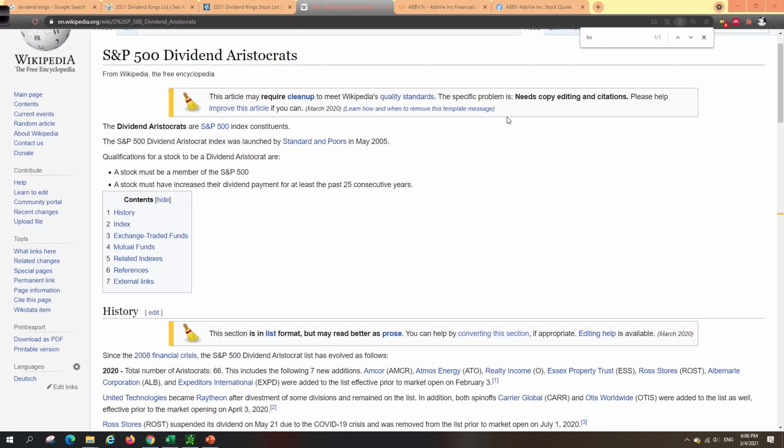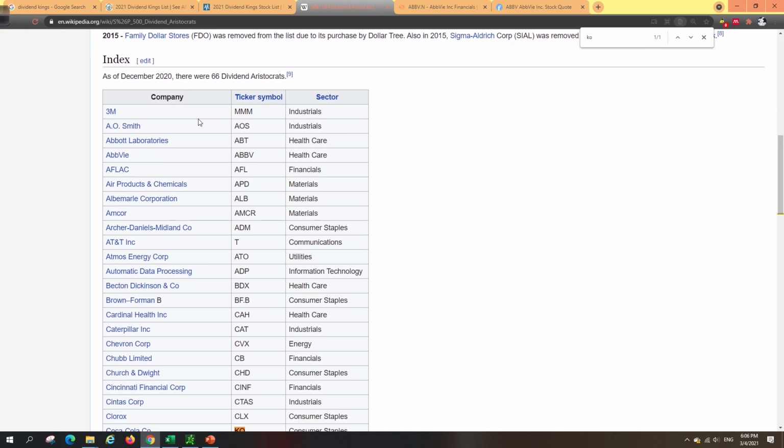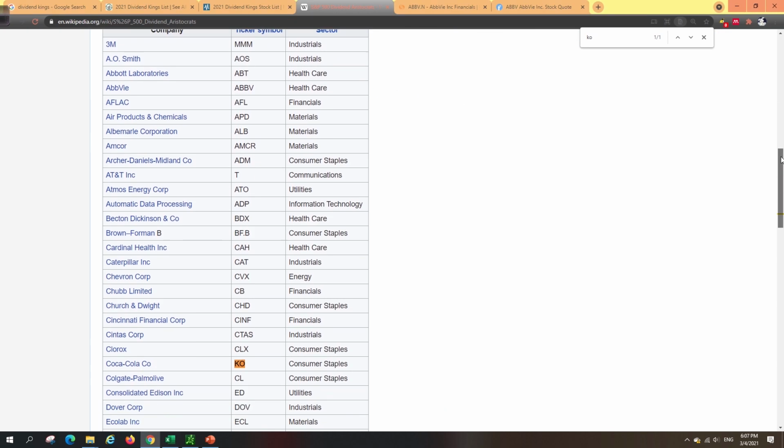Now, in order to get a list of companies that are in each of these groups, just go back to the previous websites that we have visited. Wikipedia is one of them, and if you scroll down, you can see a whole list of companies that are in the dividend aristocrat group. So as of December 2020, there are 66 stocks in this category. And these are some of them that you might want to take note of.